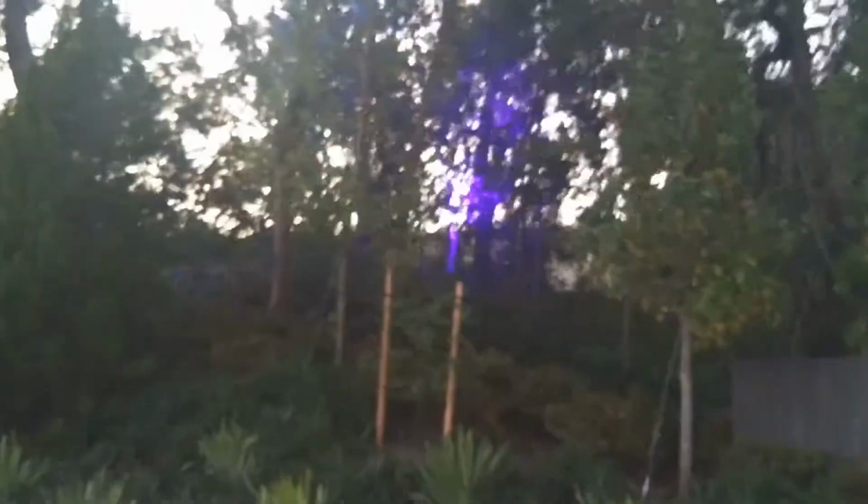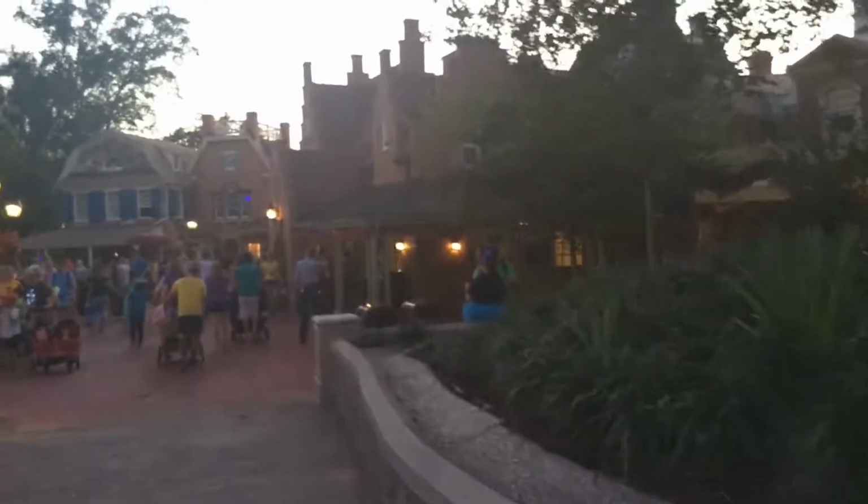So some pretty awesome dance parties. After we left those, we went down the newly opened path that's over by Sleepy Hollow. That was the Monstrous Scream-O-Ween Ball, the Storybook Circus Disney Junior if you have any little ones, and also the Disney Descendants Party.